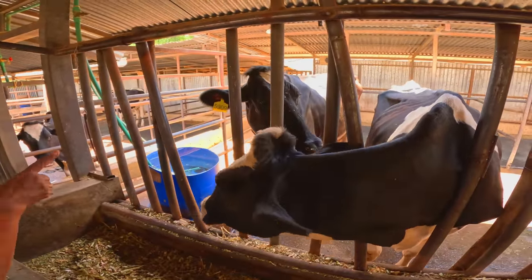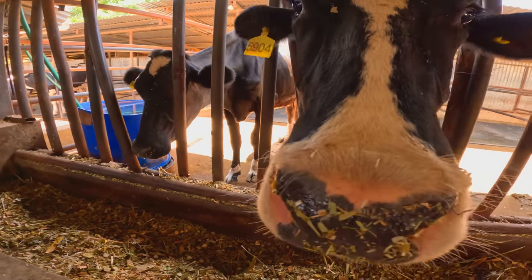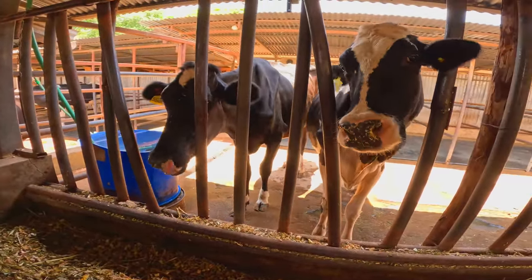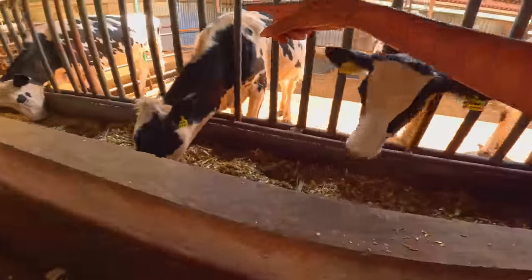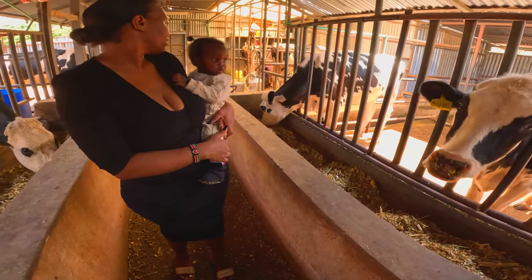So this one has only had one calf, one heifer, and you can see the way she's tall. So she'll be very tall. This one has calved twice. And that one has also calved twice. This one is the mother of this beautiful girl here. This one, the mother of her. That.